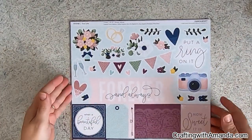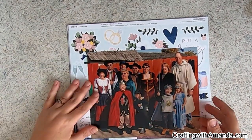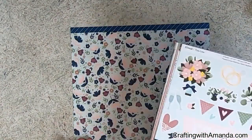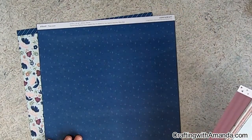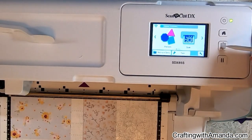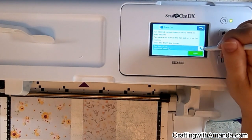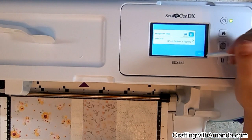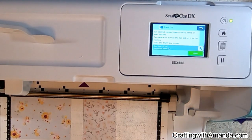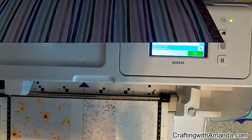I'm back and I wanted to show you some of the paper that I found. This is True Love, and it doesn't necessarily match the colors that I was looking for to use with this photo, except for this beautiful sapphire piece that I thought would work really well. It also had a whole sheet of flowers with great margins on them, and I wanted to show you how I used the Scan and Cut, and I cut out the whole 12 by 12 sheet.